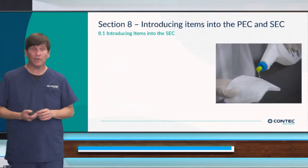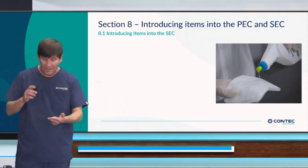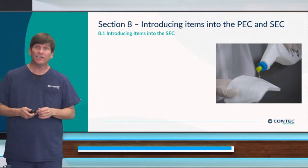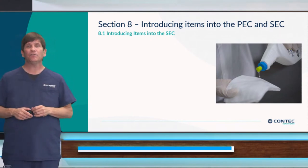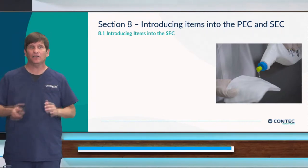So last thing we're going to close up here, our big umbrella. We've talked about training. We've talked about garbing requirements. We've talked about cleaning and disinfecting. But now there's its own section in the chapter for introducing items into the PEC and the SEC. Those used to just be embedded in different parts of the chapter in different paragraphs. Now they're a standalone section.